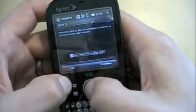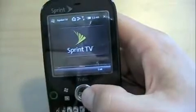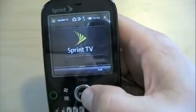So we'll show you a little Sprint TV right now, a little demo of it.